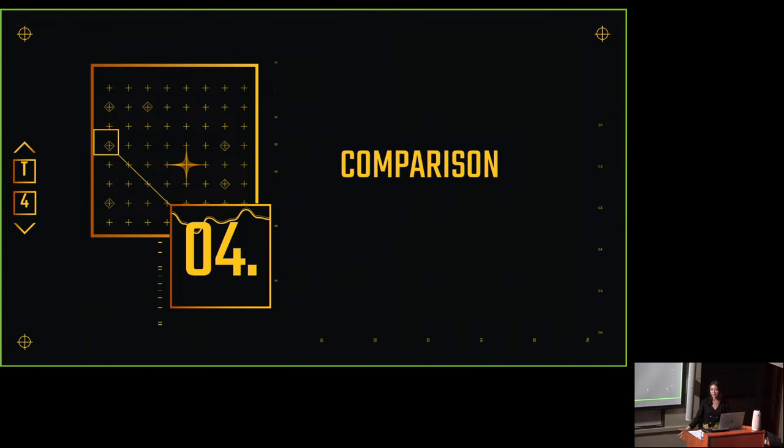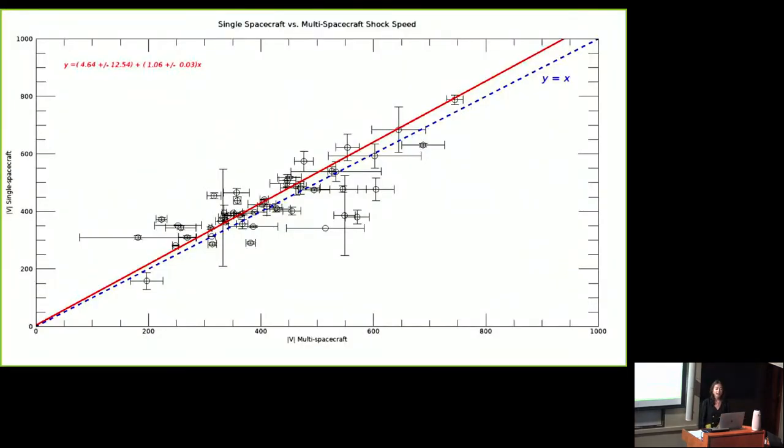At the beginning of the summer, I hypothesized that we would see absolutely no correlation between these two methods, and I was wrong, really wrong. We actually see almost a perfect linear correlation between the single spacecraft method plotted on the y-axis versus the multi-spacecraft method plotted on the x-axis. So these are the respective shock speeds plotted here.